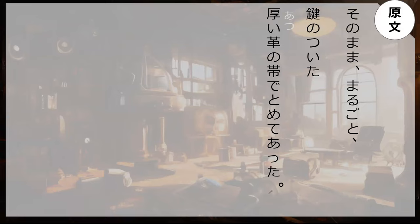So no mama marugoto kagi no suita atsui kawa no obi de tomete atta. So I was able to tell you this meant to affix, but to contain is probably actually a better definition in this specific context. I think to affix sounds weird. To contain. That's a better word.